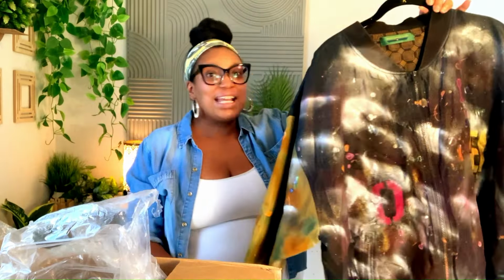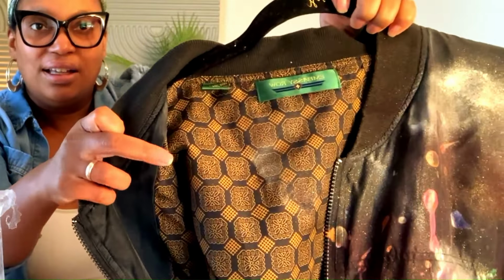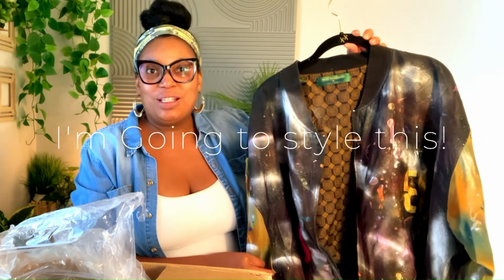But oh my, it almost looks like a galaxy, you guys. I'm gonna try to get this up in the, do you see what I'm talking about? And it's lightweight. Look at the inside of the coat, you guys. Look at that patterning on the inside of the jacket. That's what's up. Make sure that you're watching the video all the way through because I don't know where I'm going to throw it in, but I am definitely going to be styling these pieces for you guys, and I am incredibly excited to style this piece. Let's get deeper in the box.